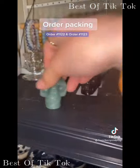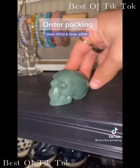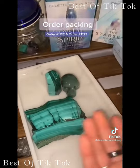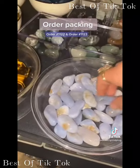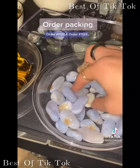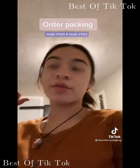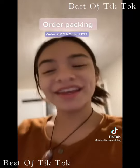And she bought a green adventuring skull as well. So here's her skull. It's like a green paradise right here. And she also ordered a blue lace agate tumble, so let's do this one for her. And then she also ordered a $100 mystery box, so let's get all her thingies ready.